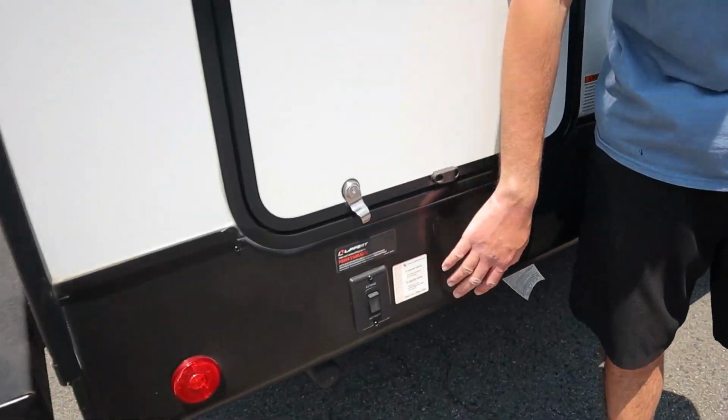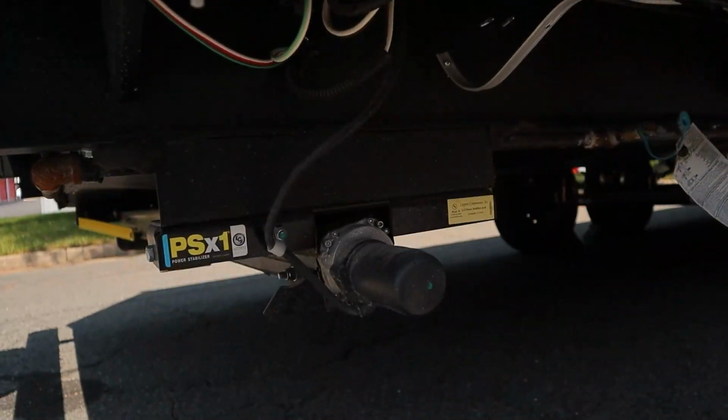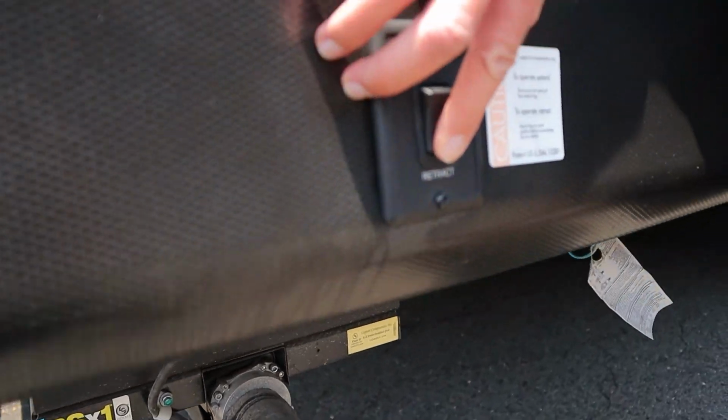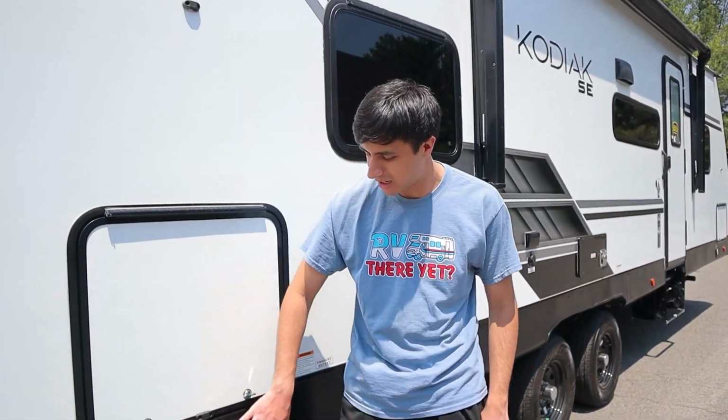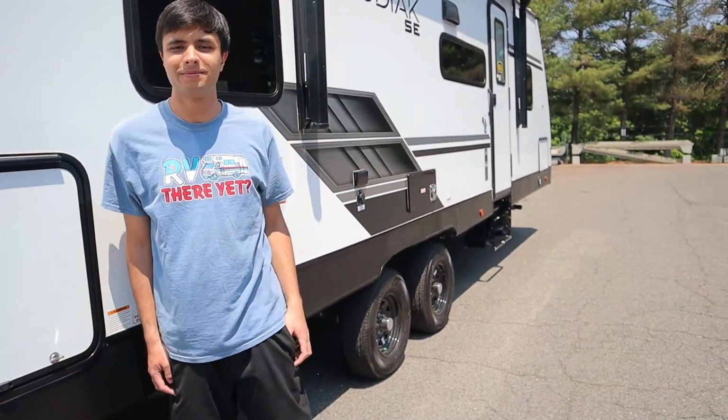Below that, we have our switch for the jacks. So these are automatic. Just press extend and retract just like that. These are going to run on the house battery. So we have two in the back and then two in the front.